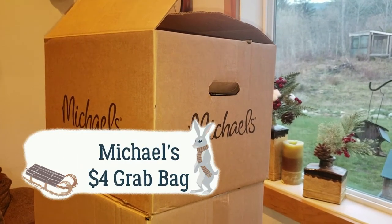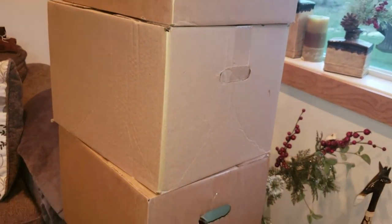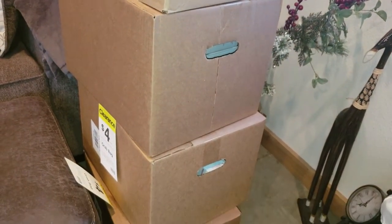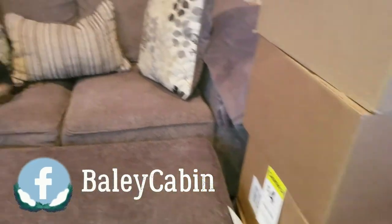Okay, we've got the Michaels grab bags here, $4.50 boxes, $4 a piece. Gonna see what's inside. Nice big stack. We also have some helpers.